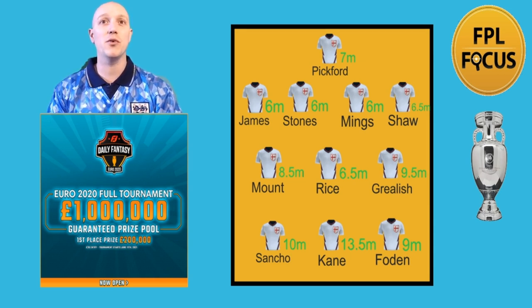So in the midfield, Mason Mount, Declan Rice holding in the middle there instead of Jordan Henderson, who I think is trying to get his way back. And I've gone for Jack Grealish out there on the left. I think that England have to play him.